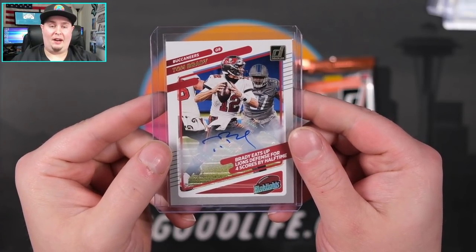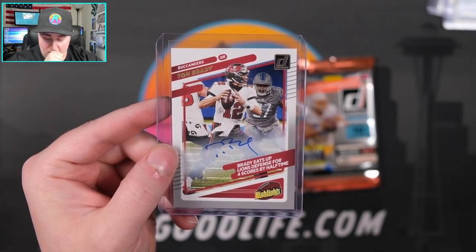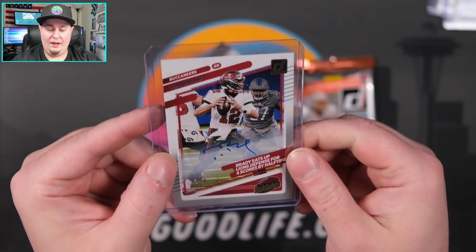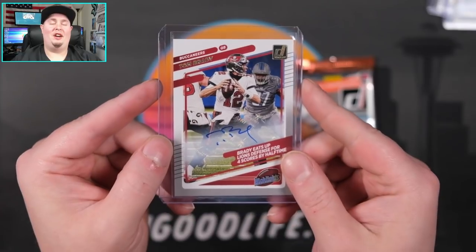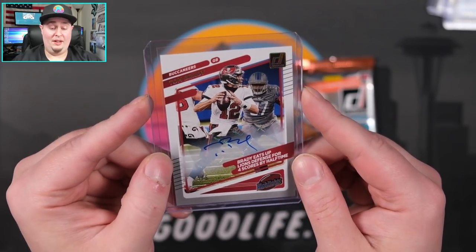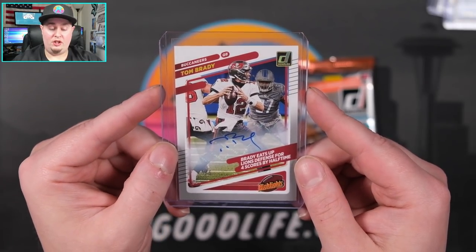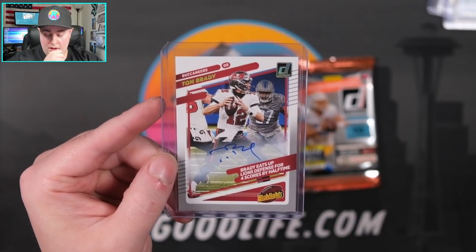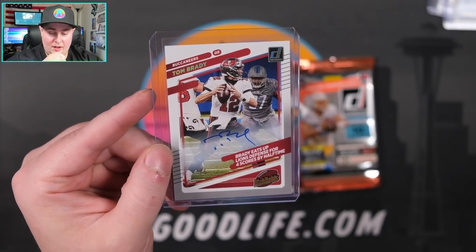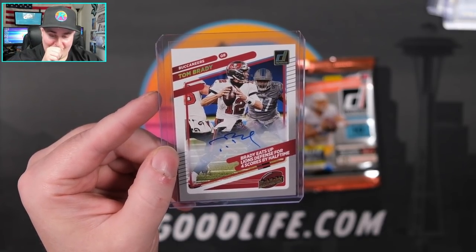I don't even want to open any more packs. Holy cow. Tom Brady 5 of 5. TB12. I talked about it in yesterday's video. I love watching history. I love watching what TB12 is doing. Holy cow. Oh my God. 5 of 5. No way. No way.